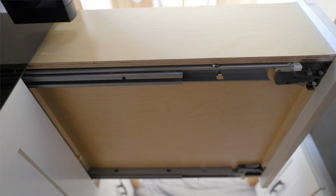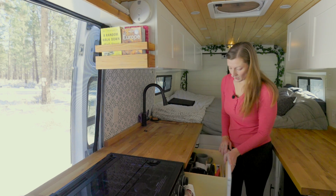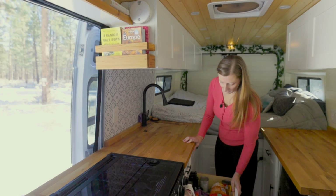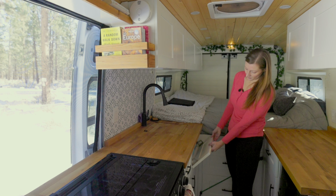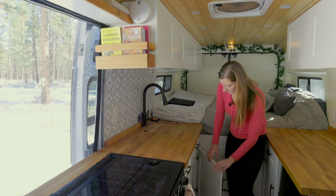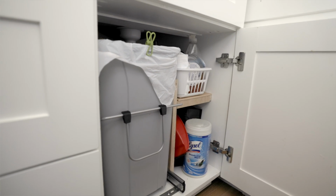And then for storage in the cabinets, there's 3 drawers right here. And here is where we keep all of our cutlery and our cooking utensils and a couple mugs. And then food is in these ones. We've got a tip out drawer here, which is a nice little spot to stash some things. We've got first aid kit, sewing kit, COVID masks. Under our sink is garbage and recycling here, and then cleaning supplies on the other side.